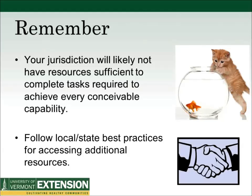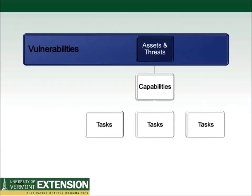What about those? This is where mutual aid or other prearranged agreements, or the common practices used to request resources when local resources are exhausted, should be followed. Pre-planning how to do that is really important to enhance response efforts and results in the efficient use of resources and distribution of responsibilities. Local jurisdictions have existing emergency operations plans and work within an existing emergency management system. So all agricultural emergency preparedness efforts need to work within the existing plans and systems.